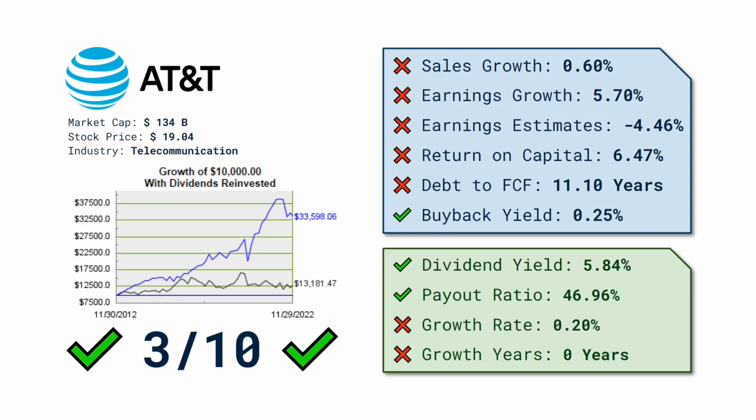but one can also speculate if big telecom is a bit undervalued right now. The earnings and sales don't look that great, but the dividend is still quite high at 5.8%, and they are only paying out 47% of their earnings, so they actually still have a bit of room to increase that dividend. Let's check the valuation.